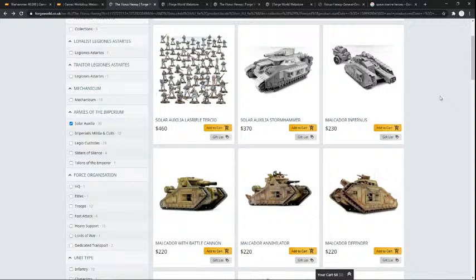Do I think the Emperor's Children will get a plastic range? Eventually, the question is, what do they do with the plastics?